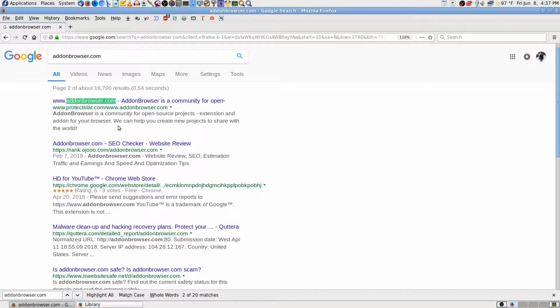So anyway, community for open source projects. There's more and more people claiming to be open source as a scam nowadays. One way or the other, just to make money or to trick you into downloading their malware and viruses and whatnot.